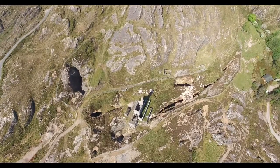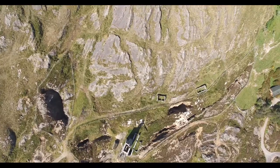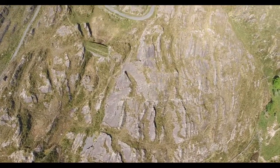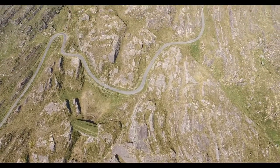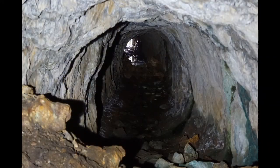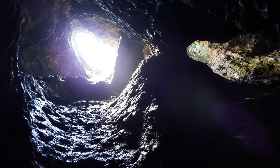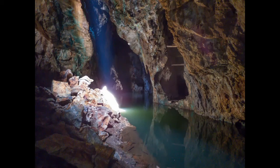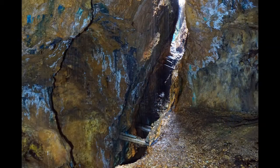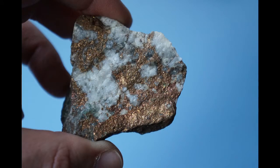Nowadays, you can still see white quartz veins and deep shafts going into the mountain far below the sea level. Primary copper ore is called chalcopyrite, a golden yellow sparkling mineral which can be still found in the mining area.